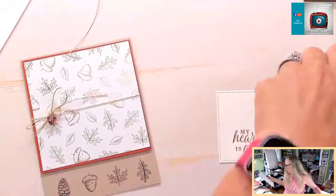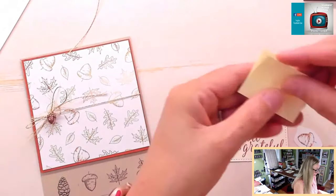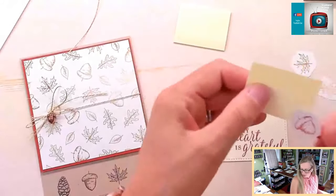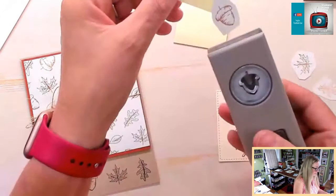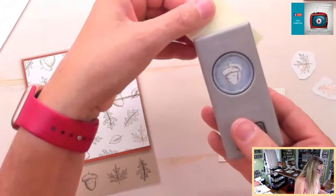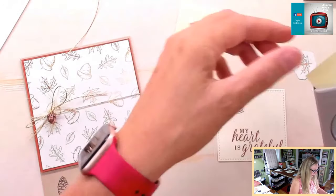All right, so there's my three. And to help me do this, I'm gonna take another Post-it. Post-its are your best friend. All right, so that is the acorn. So we're taking the acorn punch. I'm gonna slide that in, line her up. Okay, there's one.